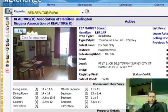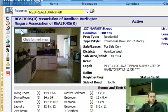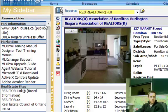Got one on market here. This is a row unit. This came up earlier in the week. They're asking $212,000. It's a 4-bedroom unit. It's a little bit dated inside, but very well cared for. You can see the whoops, what did I do there?